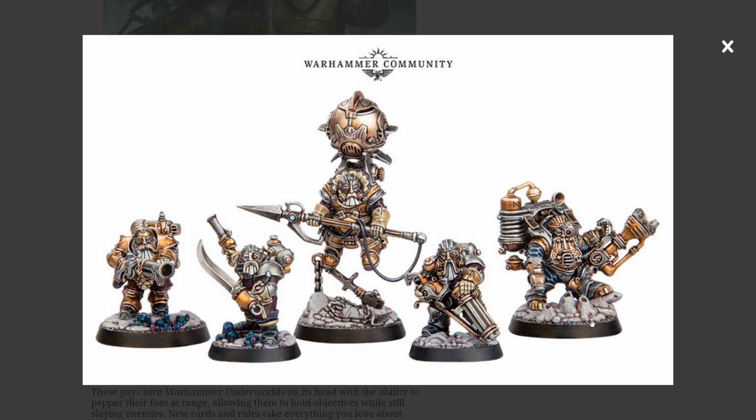I'm not entirely sure how that gun works or reloads. It looks like some sort of rotor cannon, but it looks like he's reloading it by putting bullets in each individual bit, which seems very convoluted for a gun of that type. But I'm not a squat in Age of Sigmar, so what do I know? Could make perfect sense for any squat-based engineers out there. Yeah, they look cool. They look fun.